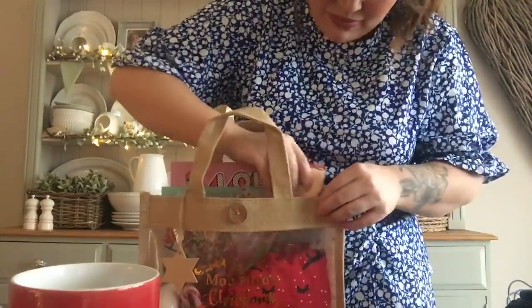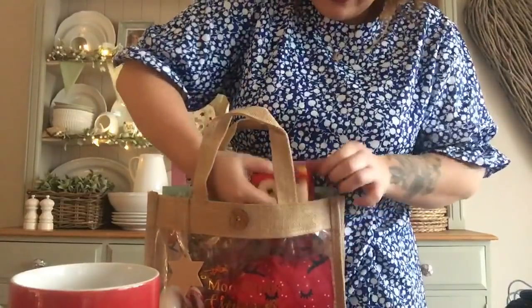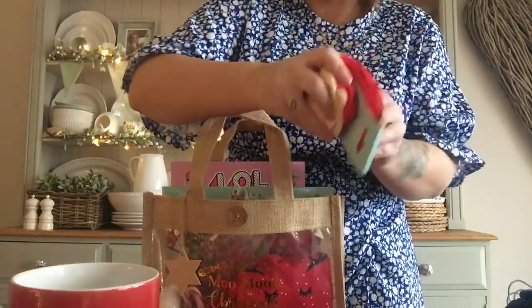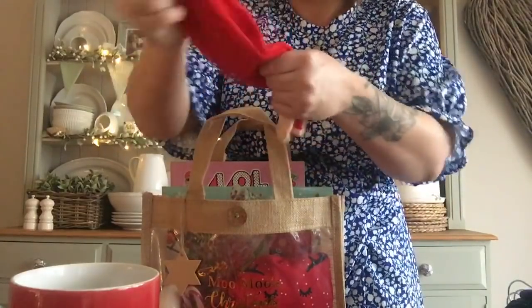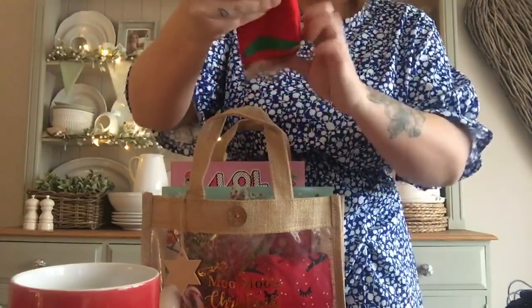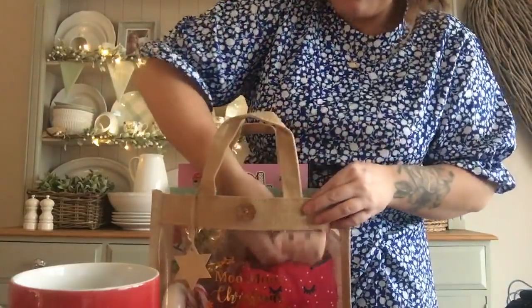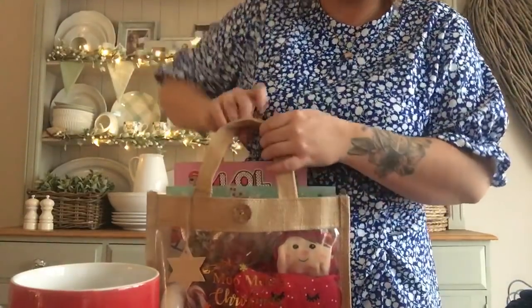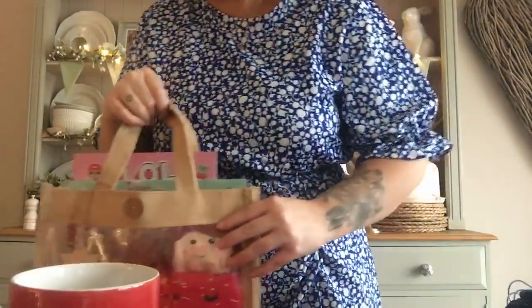I'm going to fold the socks up and put the socks there. You can rearrange this so you can see all the little bits individually. You can actually take the packet off the socks so they roll a little bit nicer. I'm going to take the little tag off and roll them up like that so you can see the little elf face. Put them like that so you see the little elf. They're going to see the little M for their mug, the little candy cane. It's going to look really cute.